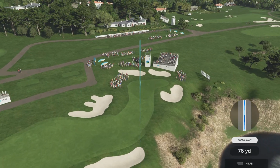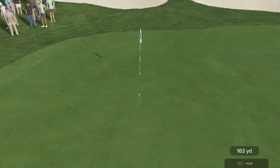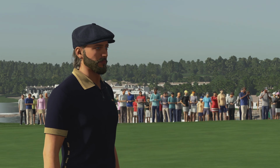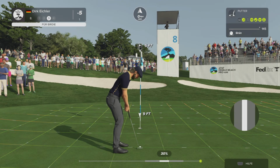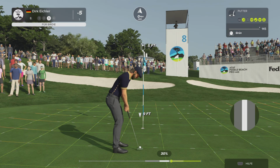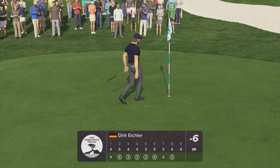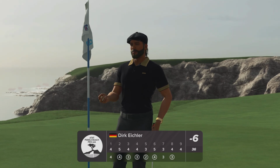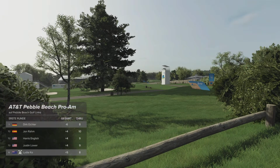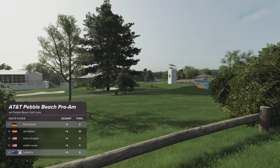And choosing the 8-iron here. Great looking shot this. What a skillful approach shot. This player not holding back in their rivalry with Lydia Ko. 5 feet coming up to the cup. Oh, that's a ripper. And that will move into 6 under par. Currently in 1st position. That really puts the leader way out ahead of the rest of the pack. And it's only the 1st round.